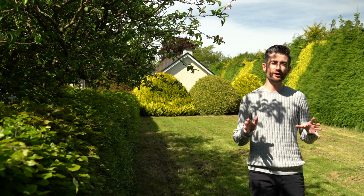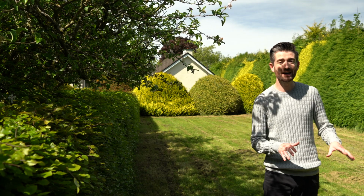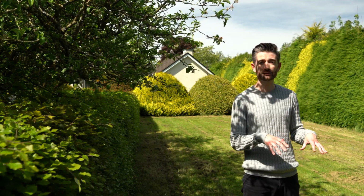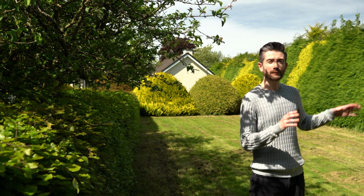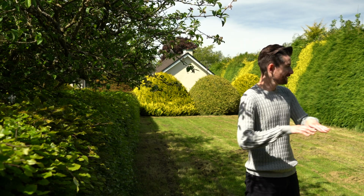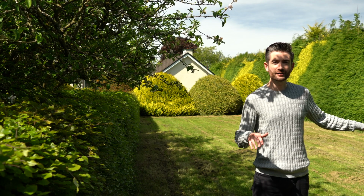So this is the vegetable garden, or what I'm calling the vegetable garden, even though there isn't one here at the minute. It's the next big project that I'm going to be undertaking, and I'm hoping to start in the next couple of weeks. The site is perfect for what I want. It's flanked on all sides by hedges, so it makes it nice and sheltered. As well as that, the aspect is south facing, so it gets plenty of sun. It's nice and flat and relatively level, and all of the edges are nice and square.